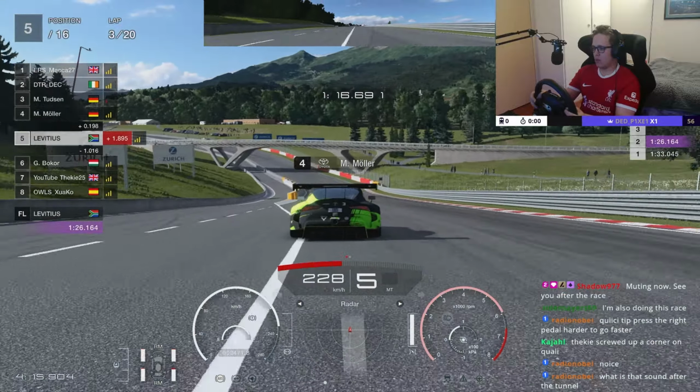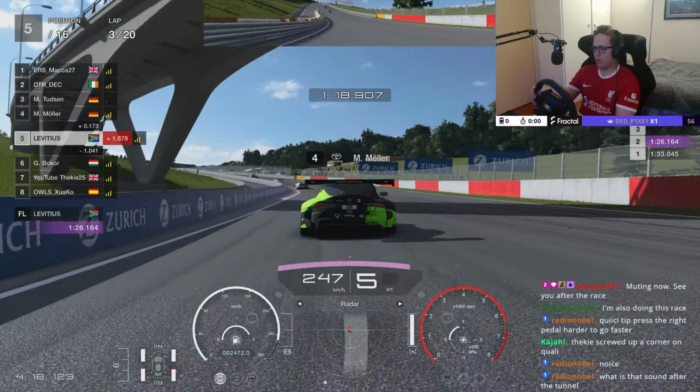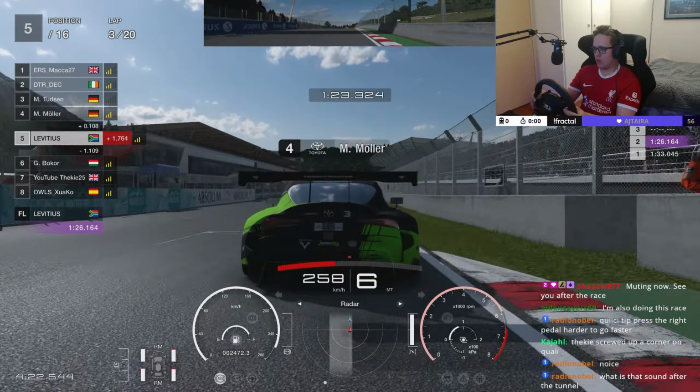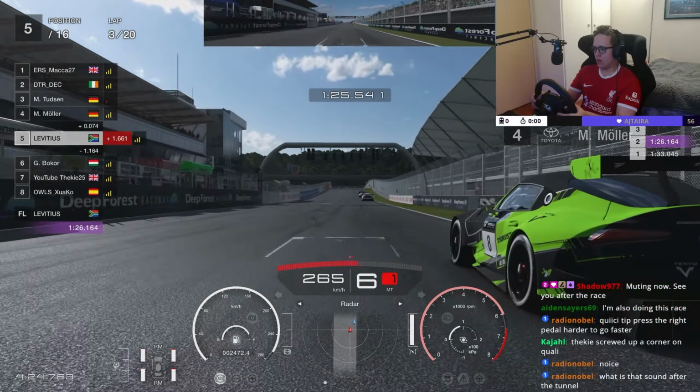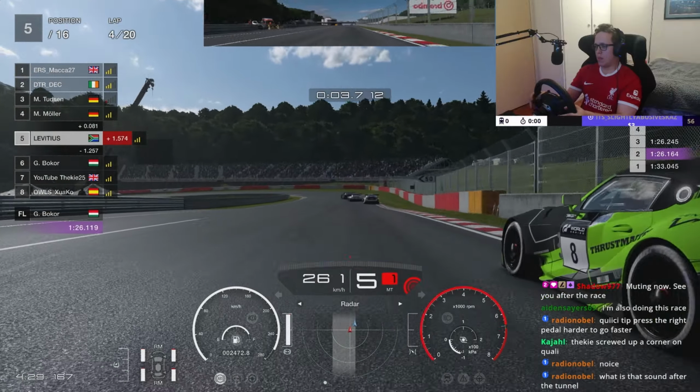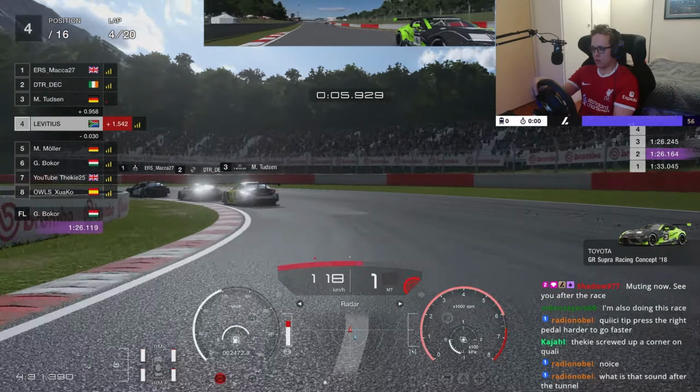Lap 3, we can see the lead is starting to pull away slightly, so it's now imperative to try and get past Neon Scorpion. But the race is looking quite strong. Our pace is looking good and consistent. And as we pull out of the slipstream, you can see the Supra's just got so much more straight line speed than the BMW, as we have to do a bit of a lunge, but Neon Scorpion does let us through.